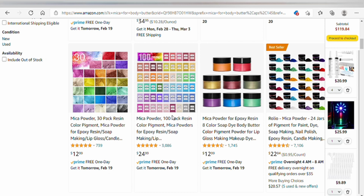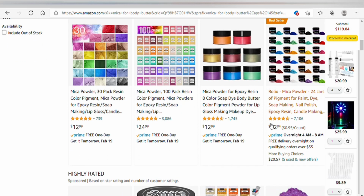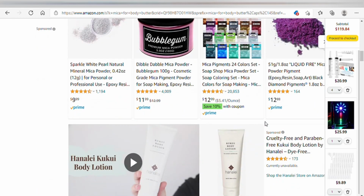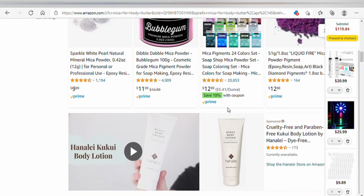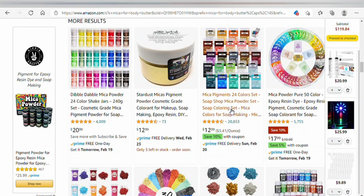Now we on a budget now. I don't think we can afford to spend $24 on some mica. We got a whole lot more things to get. So you want to start small, like I said. We can do this $13 one. That's cool right there. We gonna do this $13 one because we can't spend a whole 20 on that, not on mica. So we're gonna do this for $13. So we're gonna get some mica.